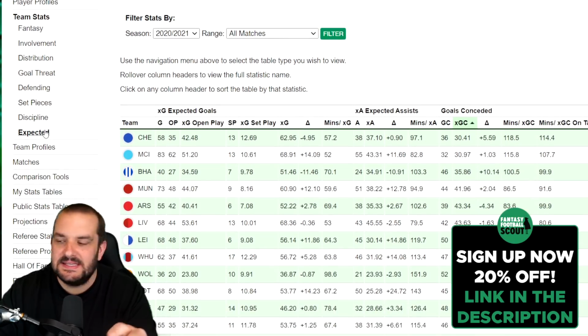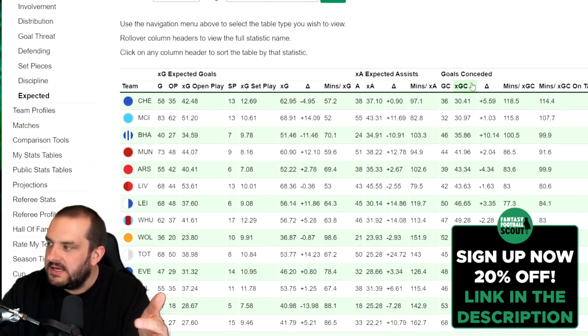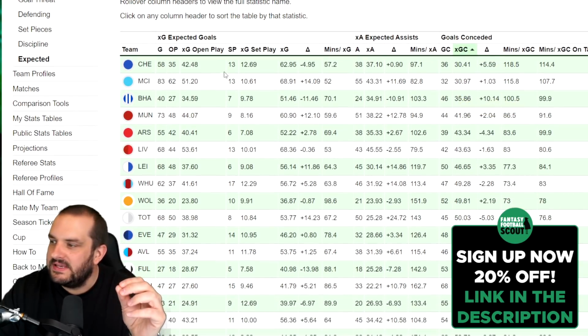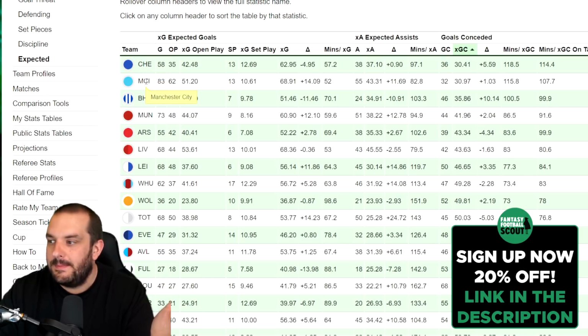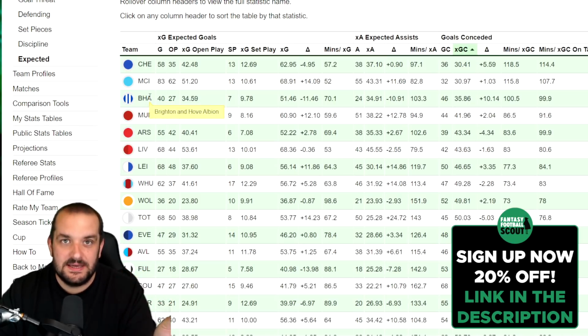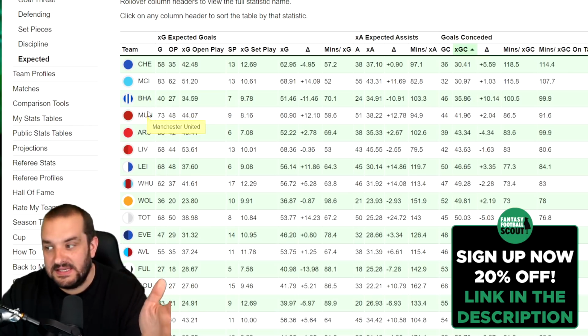Now, I like expected data, right? So I've got expected goals conceded, expected goals, etc. And if you order expected goals conceded, a few of the top defences are Chelsea, which we know about, Man City as well. Then Brighton. The amount of expected goals conceded from Brighton was so low last year. If that starts to regress, they're going to start seeing plenty of clean sheets. That's why Sanchez is in there. Man United were 4th, hence Luke Shaw.